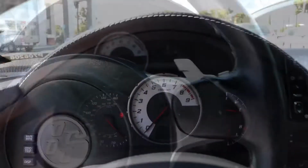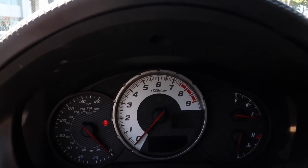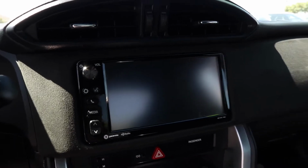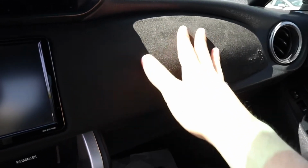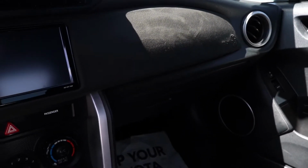None on this side. Now for the gauge cluster, I love how the RPM gauge is all white just so you could see it a little bit easier. We got the 7-inch infotainment system right here. Now one of my favorite aspects of the interior is definitely this almost suede Alcantara type material with the 86 embossed right there so your passenger can see what type of car you drive.